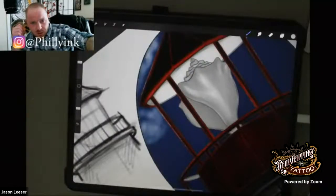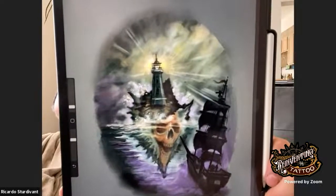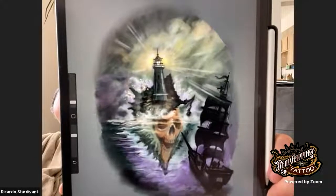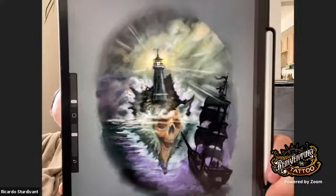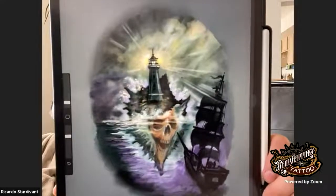No, I think I can see what you're saying. It's almost like it's the top and bottom that are competing with each other, like you said before. So I think maybe I'll take some blues, or some of those same muddy teals, and brush it over that skull a little bit more too, to give it that underwater kind of look a little bit more. Absolutely.